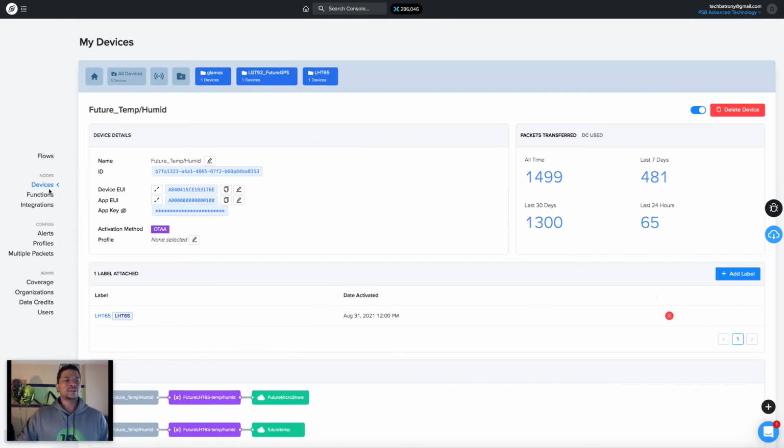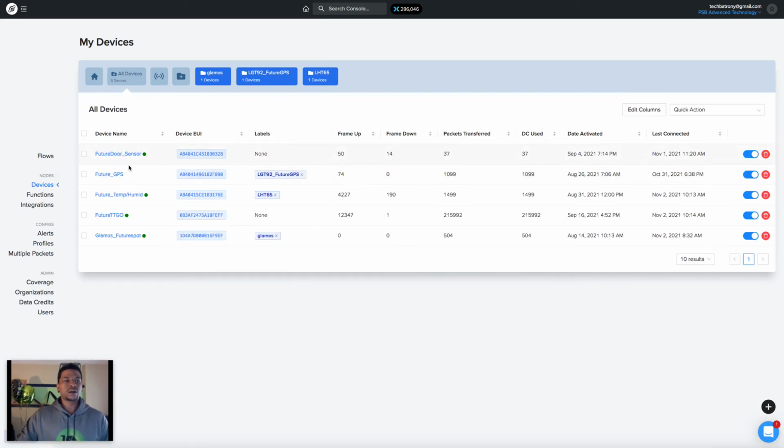So now that the devices are working, you're like, all right, so integration, what does that even mean, right? I've got to put some labels here too. The only one that's not connected is my GPS. So we'll get that reconnected again.